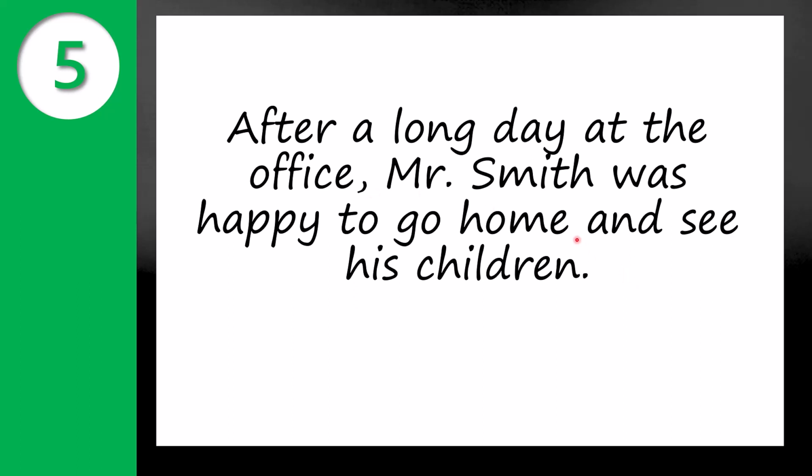However, we must remove the comma before and. And that's because Mr. Smith was happy to go home. This is an independent clause. However, see his children is not an independent clause. And this is not a list of 3 or more, so a comma here is incorrect.